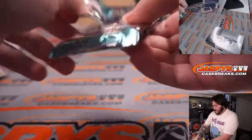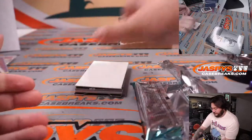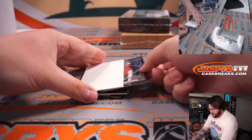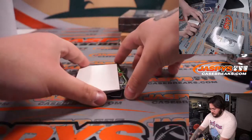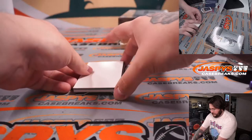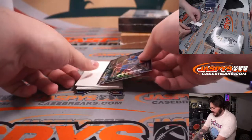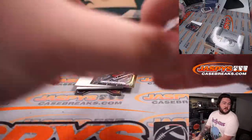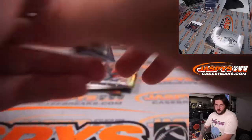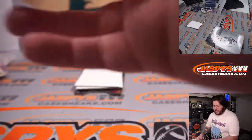Our last Panini product before we get to the Hit Parade. Chris Boucher for the Raptors. That's Markelle Fultz, there's a card behind him. Markelle Fultz for the Magic. Shohei Ohtani, gosh. Markelle Fultz, going to the Magic. And a Norman Powell Blazers edition right behind him. These three non-numbered, we get to our good stuff here in just a second.